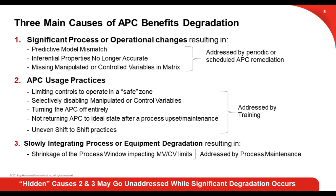And all of those issues generally fall to a control engineer, maybe an operating supervisor, to drive best practices in APC usage. So they're addressed through training, that item number 2. The third item, which is related to number 1 but a slower creep on that, is slowly integrating process or equipment degradation that over time just means the process window tends to shrink. And moving the limits in that case is the right thing to do, but there's not always full appreciation for the impact of doing that. So I would advocate that most people know about item number 1.